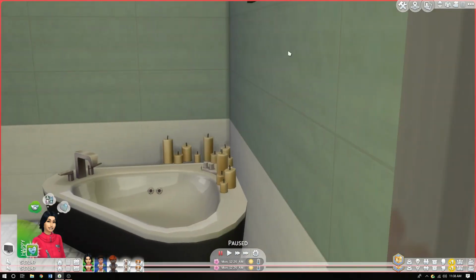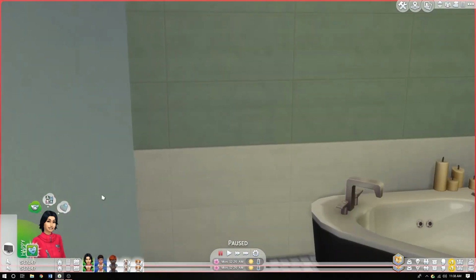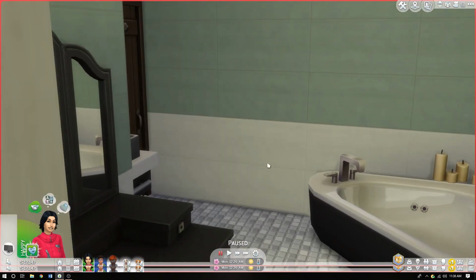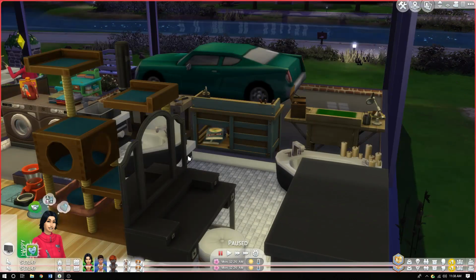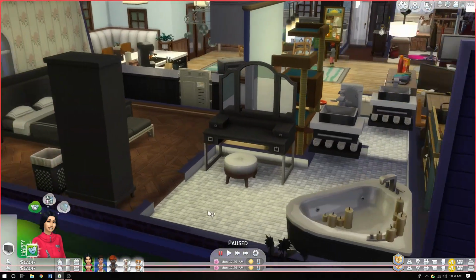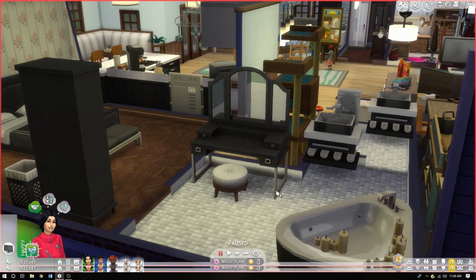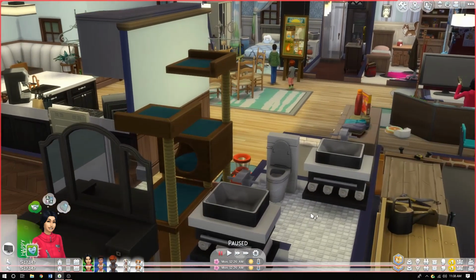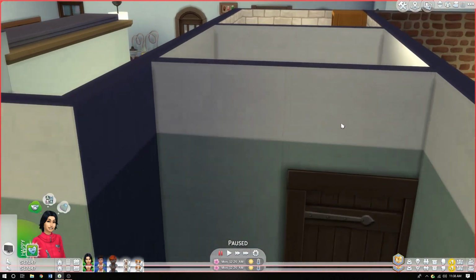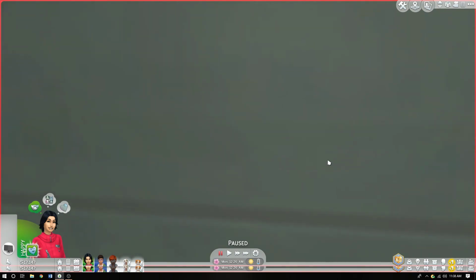So we've got a jacuzzi. I don't know why my thing is not dragging. We've got a jacuzzi and a sink and whatever this is, I already forgot. And then I also separated the toilet in this one because, I mean, if you're taking a bath and someone has to poop, why would you want to be in the same room as them?